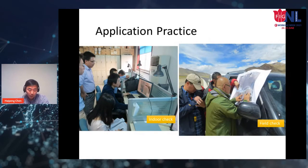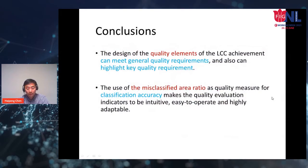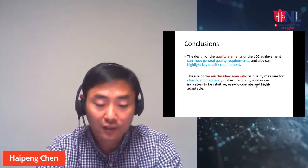In practice, the inspection and evaluation method of the achievement has been widely applied, and effectively guided the implementation of inspection and acceptance of the GCM project for the indoor check and also field check. To conclude, based on the systematic analysis of the LCC achievement, we put forward a suitable quality inspection and evaluation method, which has achieved good performance in the quality control practice of the GCM project.